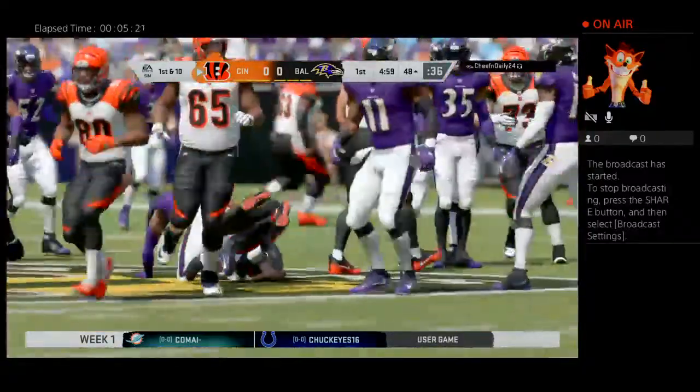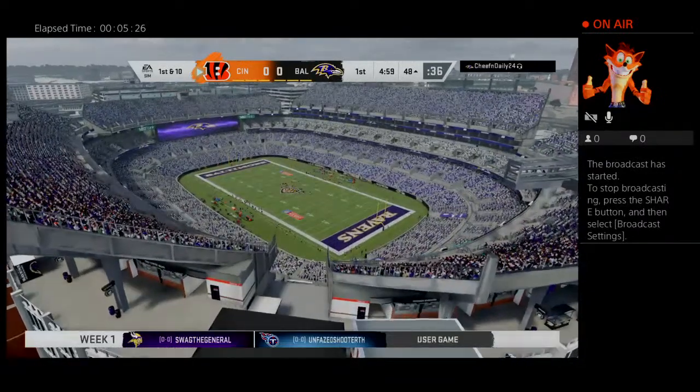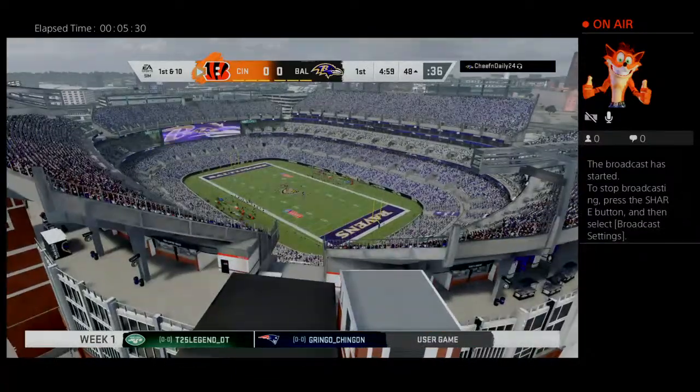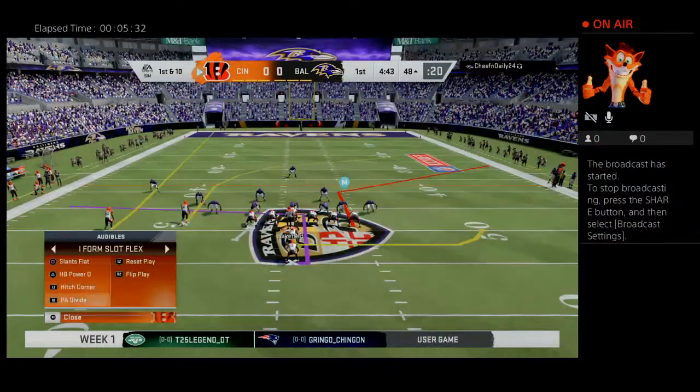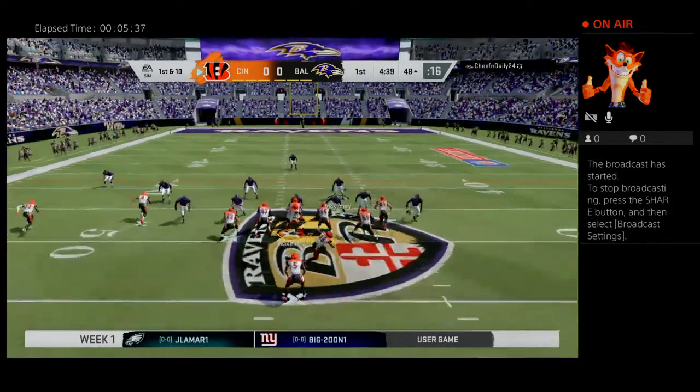Well, no slow start here. A couple nice chunk plays back-to-back. I love the momentum that they're showing here early because they did it both ways, right? Threw the ball on 1st down for a nice chunk of yardage, came right back and ran the ball. Looks like they've got the defense set back on their heels. Let's see if they can keep this moving.